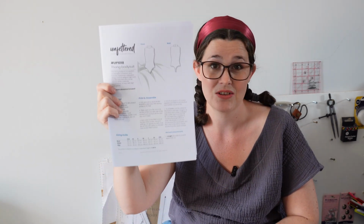They do have another pattern, which is very similar, from Friday Pattern Company. I am a huge Friday Pattern Company fan. But if you don't want to stretch to it, the Unfettered one is very similar. But this just looks really nice. And I think I have some scrap fabric that will work for this. So I think that will be my first pattern that I do want to make.